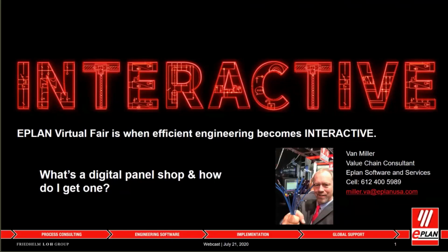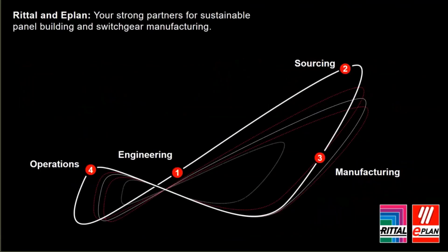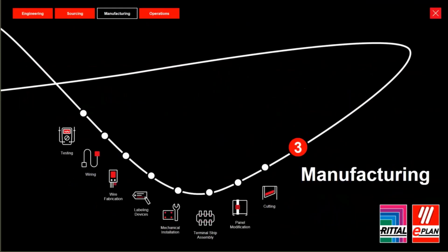So let's go ahead and get started. By this point, I'm sure you've run across our infinity loop here, which is a representation of the customer's value chain and where we bring solutions to help our customers improve their processes. So today, we really want to be focusing on the manufacturing floor, and we'll step through some of the items shown here. We're going to concentrate on some of the processes which really benefit from automation and create the largest impact to your manufacturing space.